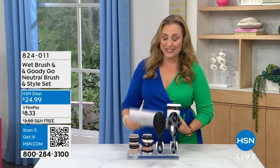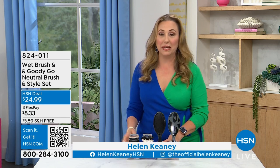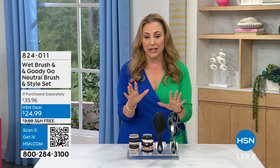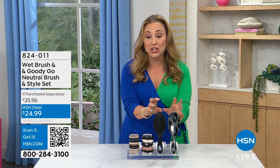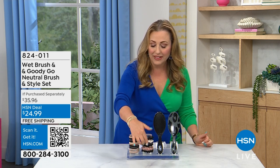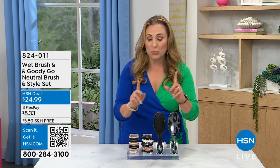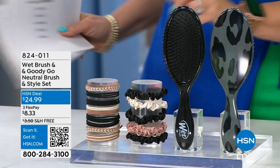Running into the studio to start this hour, so exciting with Shark. But I wanted to give you a peek at something that we have available. I know everybody wants a Wet Brush and Goody Go Neutral brush and style set. I love these hair ties, so adorable. You get everything that you see here for $24.99. Just wanted to give you a peek.